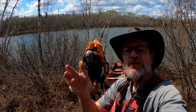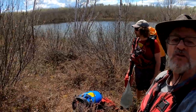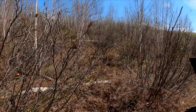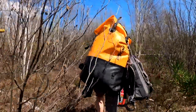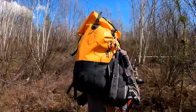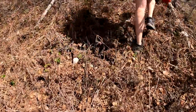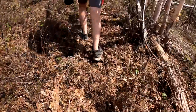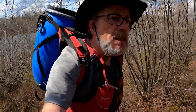So it looks like there's a little beaver trail that leads up and over to the next lake. So we got all the gear here, shouldn't be too far. Heading to the next lake is very scenic. Okay, let's follow the beaver trail, see where it leads.